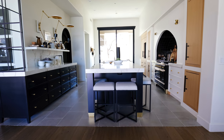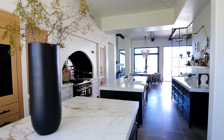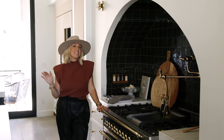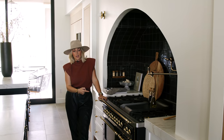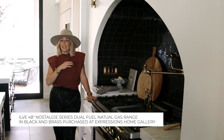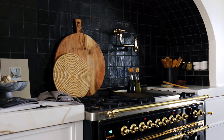So in trying to reinvent the space, we instantly pretty much knew that we needed to switch where the range was so that there would be some synergy and a better triangle with how you cook and how you prep, how you rinse, all of the things. So we ended up with this incredible moment. We will tell you all about this range and how it came to be very luckily in the project tell-all, but it's an Ilve, it is incredible. I kind of feel like it sets the entire tone for the space.